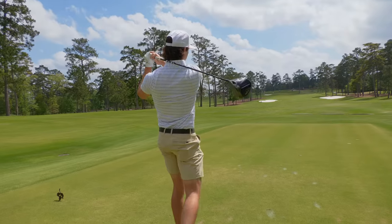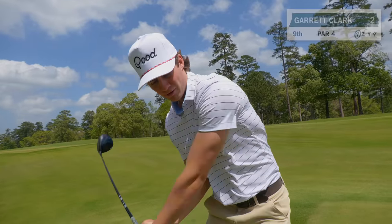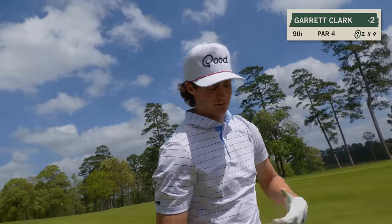That's pretty long. Driver, a little draw off this bunker on the right side is not a bad play. We're into the wind. Want to keep that low ball flight if I can here. Honestly, birdie would be insane on this hole.